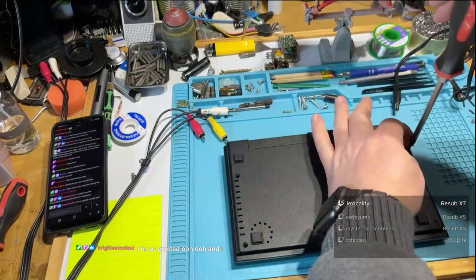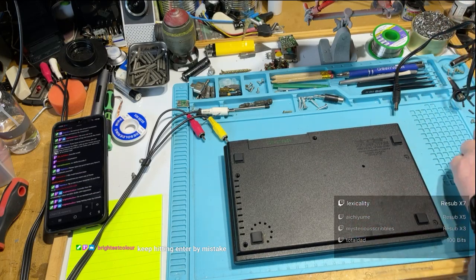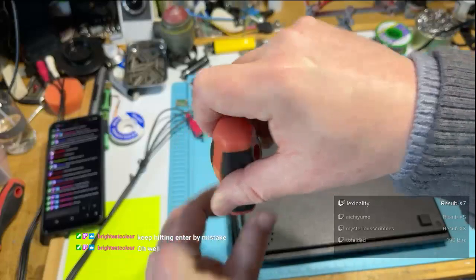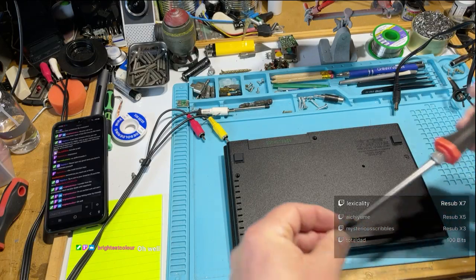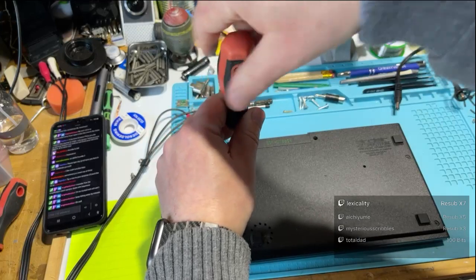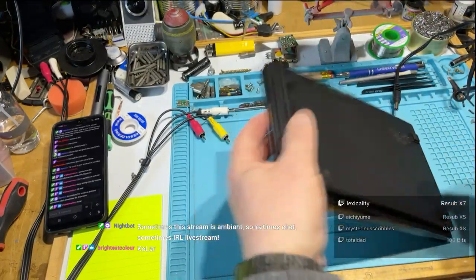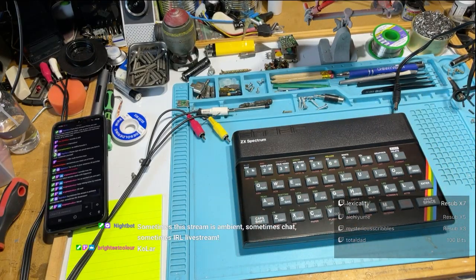Pop some screws, which are of course not standard. Brightest Galar says, keep hitting enter by mistake. Brightest Galar says, oh well. It's so weird the way it hard keys that brightest colour. Brightest Galar says cooler. Yeah. Cooler. Hey, I'm pleased with that. That's handsome. That's handsomed up quite nicely.